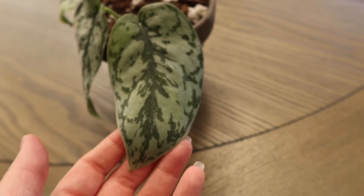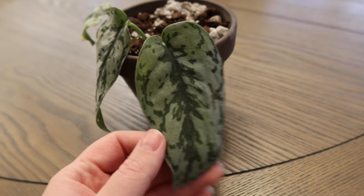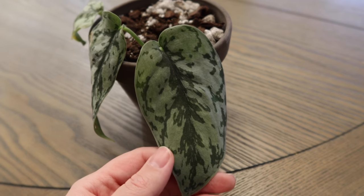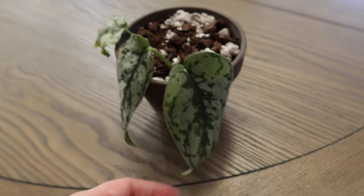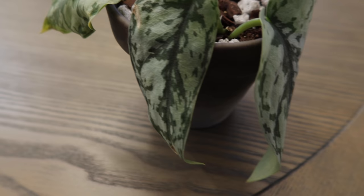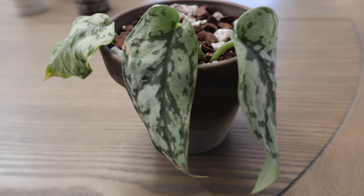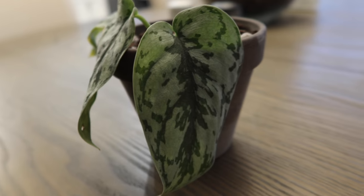Down here is the rare and elusive Scindapsus pictus Silver Lady. Let me just show you a better view on her. So I actually got her with minimal to no roots. So that was really disappointing. This leaf here had no roots and I just put her back into soil here. It had lost whatever other leaves it had. I'm lucky that I have these remaining, so that was really, really disappointing. But honestly, I'm just thrilled to have this plant in my collection at the moment.